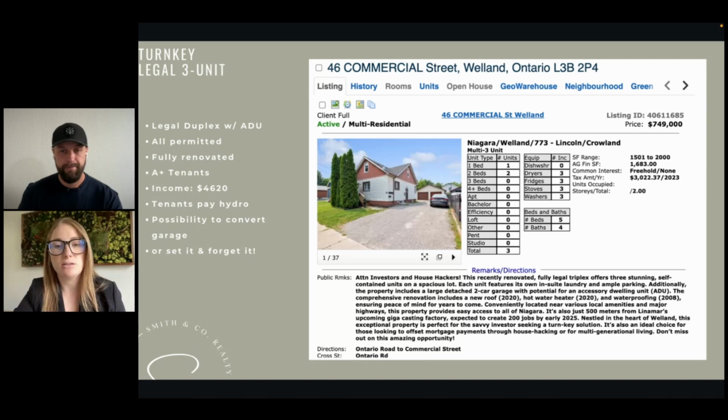And there is also the casting factory not far from here, which has already brought in jobs, but it's supposed to create 200 by early 2025. So we're just about there. And those are decent paying jobs as well, so there will be people looking for housing. When you make a good wage, you're usually a good tenant, and we screen extremely heavily.